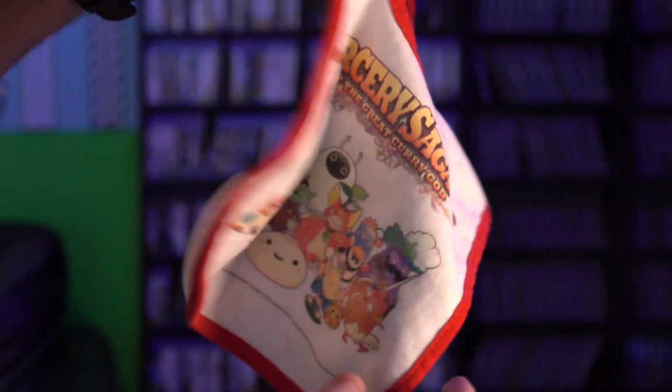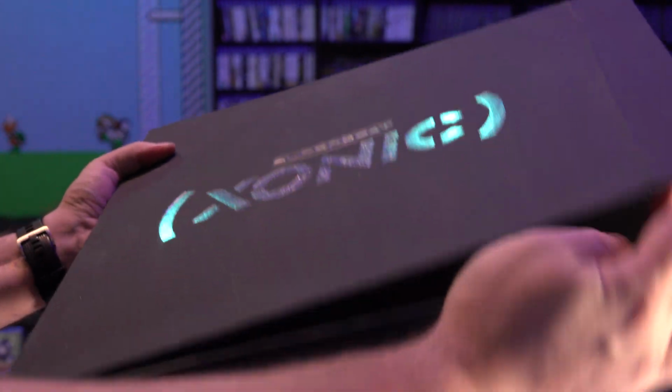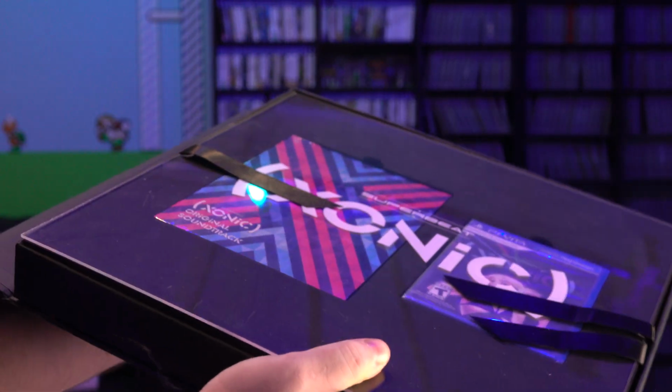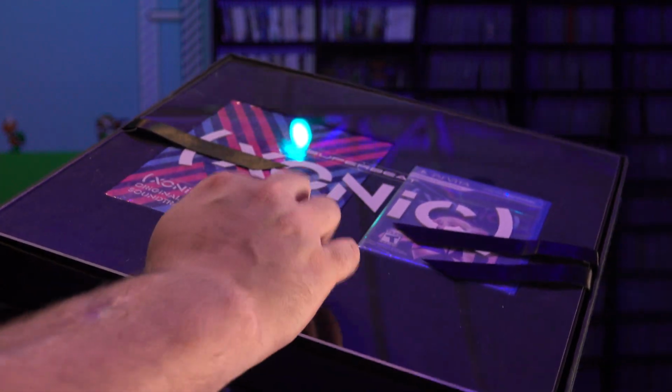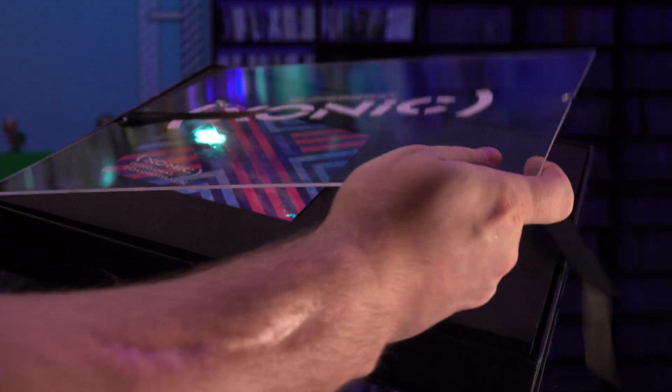I have no idea. Number 3 on our list of most outrageous Vita limited editions is Super Beat Sonic, the Exotic Edition. This limited edition originally sold for $100. Now what makes this limited edition so outrageous is just how limited it was. There were only 450 units of this limited edition produced. For a popular music rhythm game, that is not very many at all.